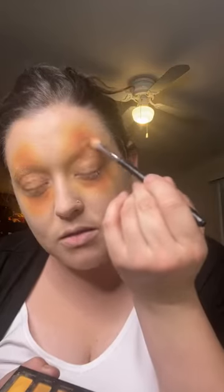Alright, I forgot my eyelid here, so let's fill her in. Yes, it's a girl. Her name's Nancy. Okay, got the orange. Let's start going into darker colors. We're going to go into this color right here called Profound, which is more of a burgundy maroon color. I swear, I didn't even plan this, but this palette is almost absolutely perfect for this look.